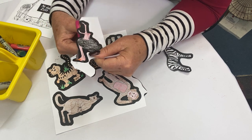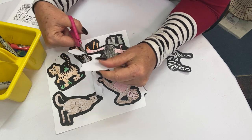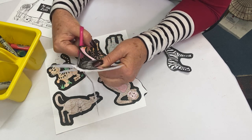McCoy. Let's go to the zoo and swim like the polar bears do.